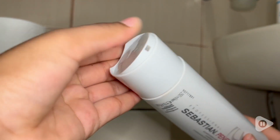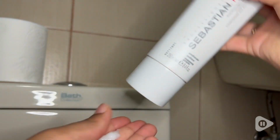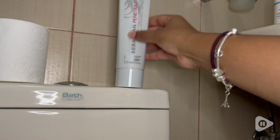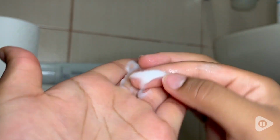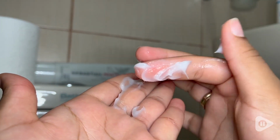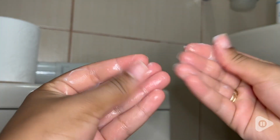I never thought a product would help my hair so much after dyeing it and bleaching it, but this one has done what it promises, and that's why I love it. So if you have bleached your hair and you want to try out a new conditioner, well, this one might help, and I hope you can try it too. And that's my point of view.